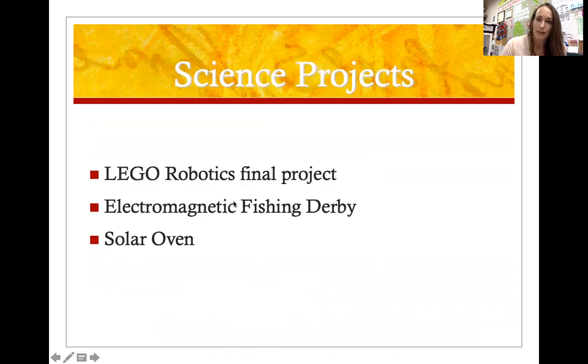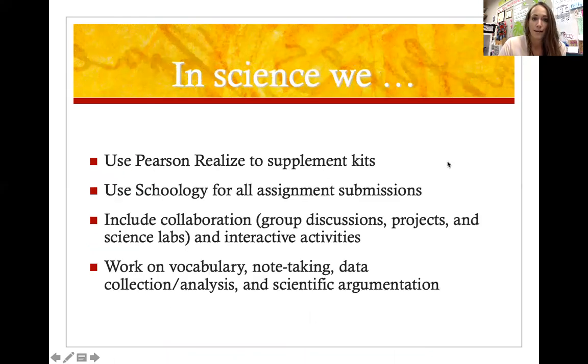These are some of the many projects that we'll have this year: LEGO Robotics final project, electromagnetic fishing derby project, and solar oven project. In science, we also use Pearson Realize to supplement kits. Students have access to a website, it's actually Savvas now, but we'll use Savvas or Pearson Realize to supplement kits that we have in the classroom.